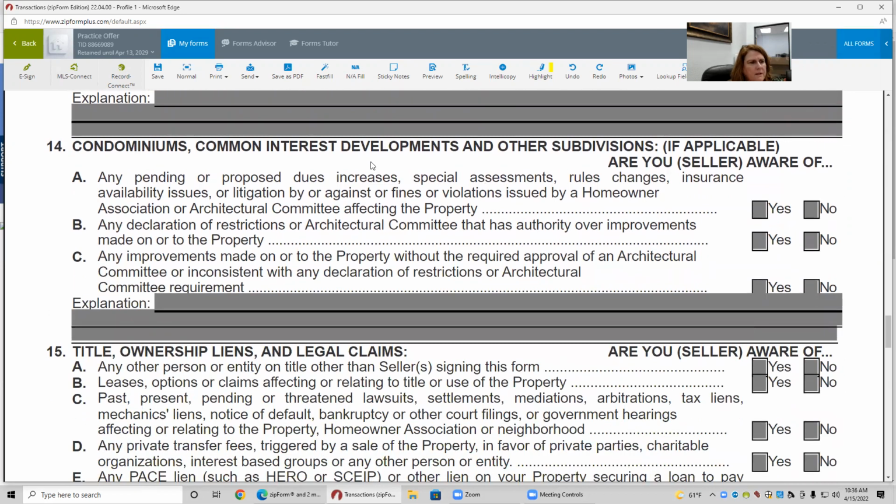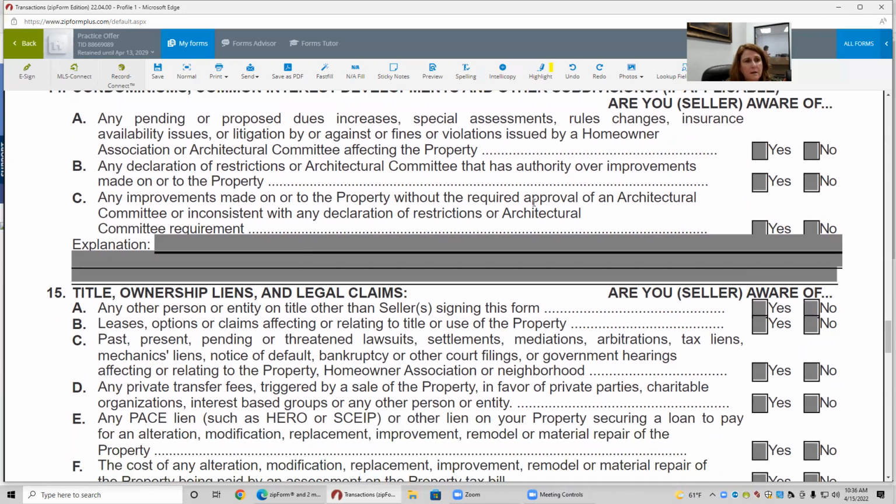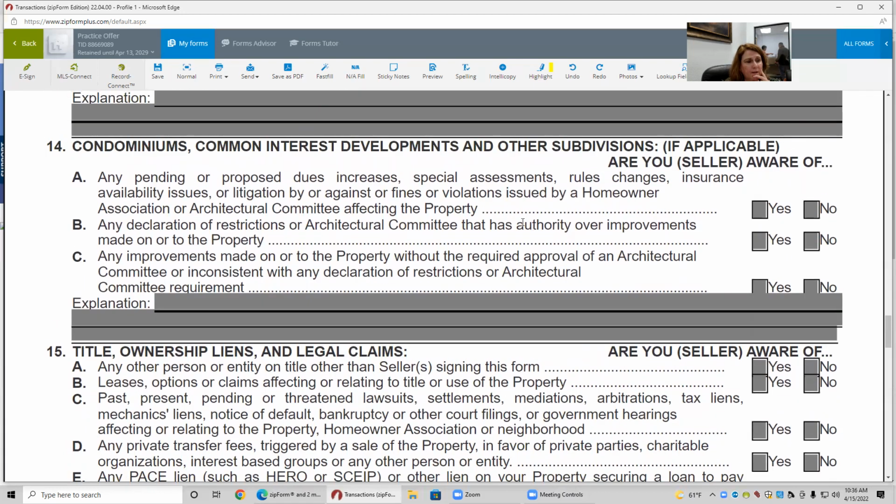Okay. So this section 14A, B, and C is condominiums, common interest, and other subdivisions, if applicable. Even though it says if applicable, and I'll have Peter jump in at the end, if I'm on a single family, I just have them answer no, so there's no blanks on the form. I suppose there's a different way to do it. You could put non-applicable in the explanation that it's an SFR, but I'll let Peter give some leadership on that. Peter, what do you think about that? Should we be answering it if it's an SFR?